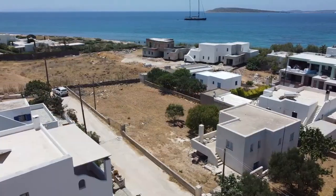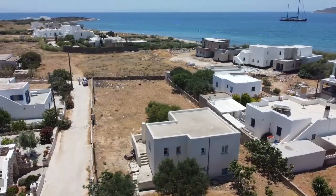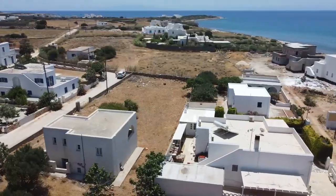This property is located in city limits and has the capacity to build a two-story building with a basement, garage, and swimming pool up to a total of 113 square meters.